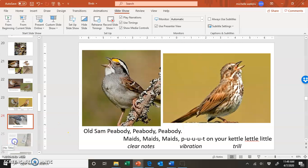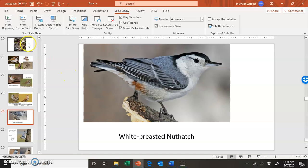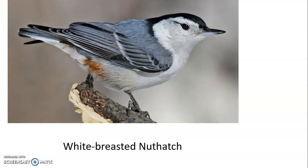Okay, our next new bird. This guy is just marvelous. Unlike the other two, he's not a beautiful singer at all, but he is an active, agile, energetic little guy with lots and lots of character. He's got this special trait in his claws, which are really long, especially his back claw.